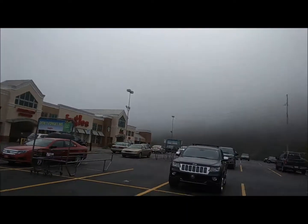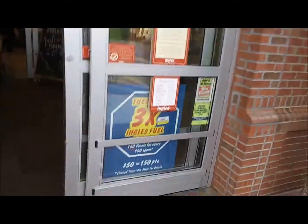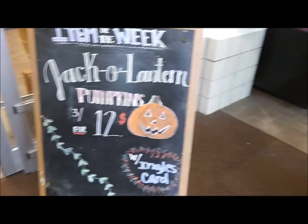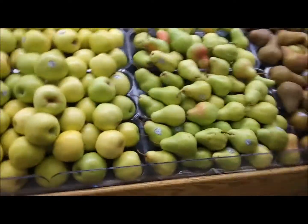Okay, so we're going into Ingalls, hopefully find some peaches. Hopefully get some peaches here. Alright, so here's the fruit section, and so far no peaches, just pears and apples. They have them over here somewhere. Let's go check. Well, Ingalls doesn't have peaches either. So what to do? Should I try pears and apples?